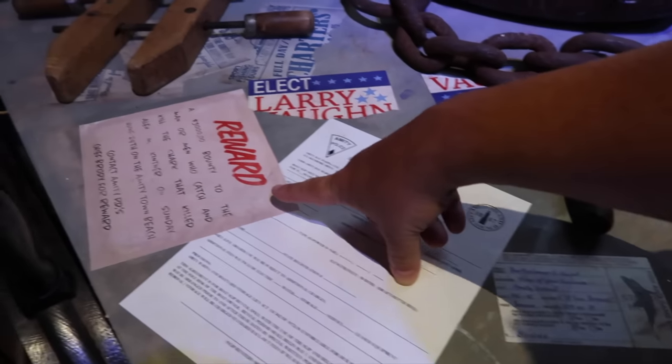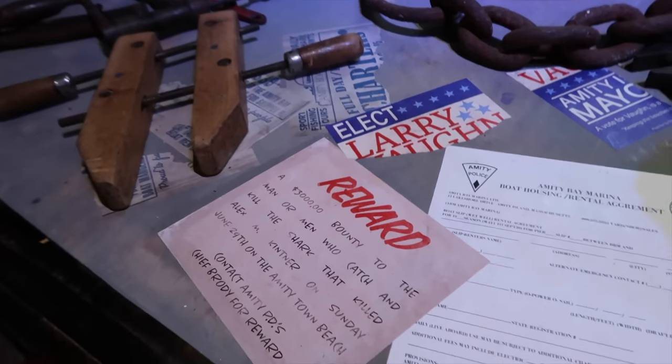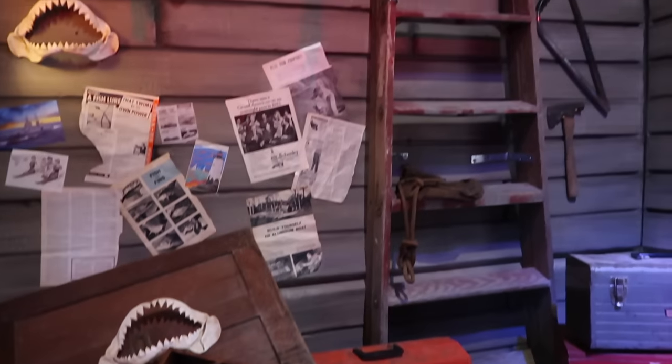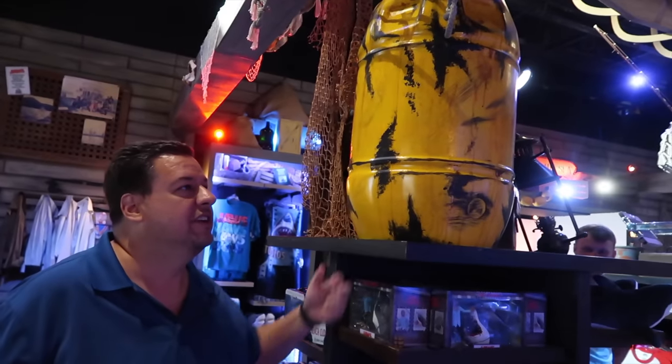Rental agreement. This is the reward to catch the shark. Oh, there's just a lot of cool details here. It's just incredible. All on the walls, the ceiling. There's just a ton of stuff. That is unbelievable. These are like the buoys that they use to lure the shark. They anchor out the jaws. Right. Which is kind of cool.